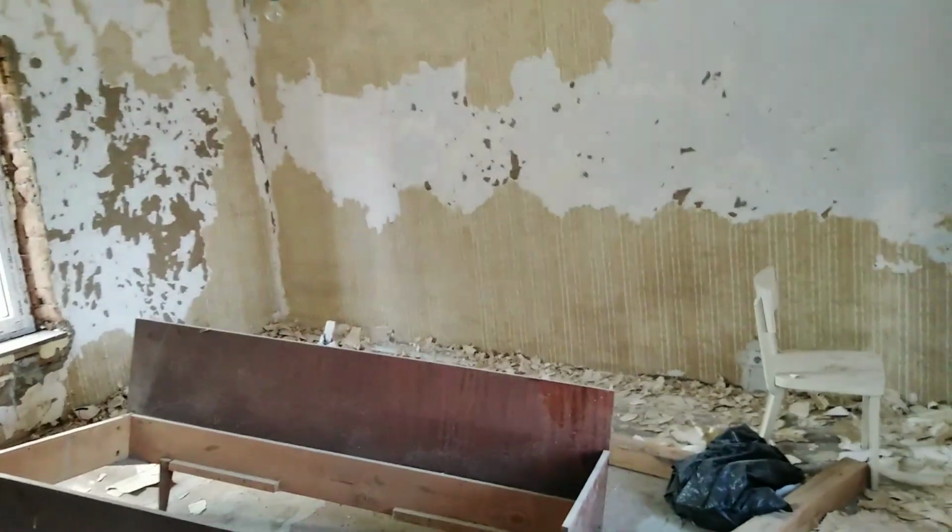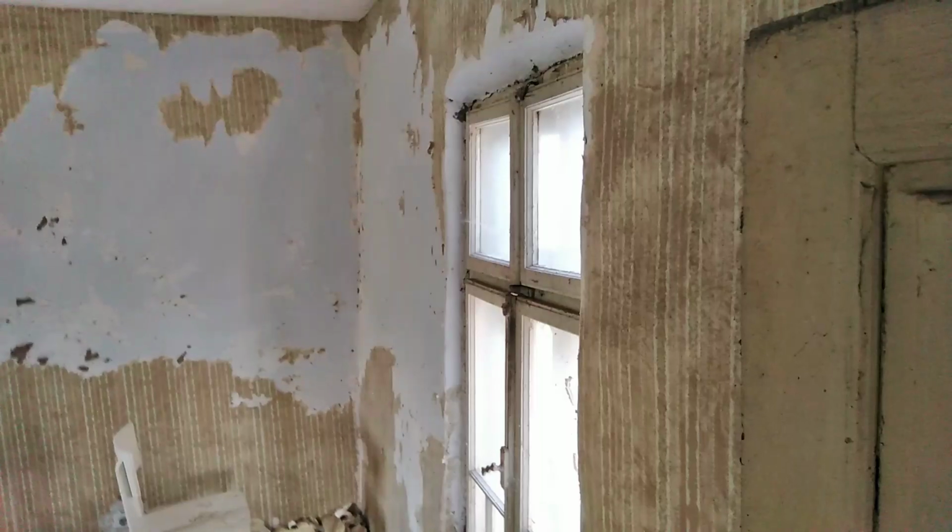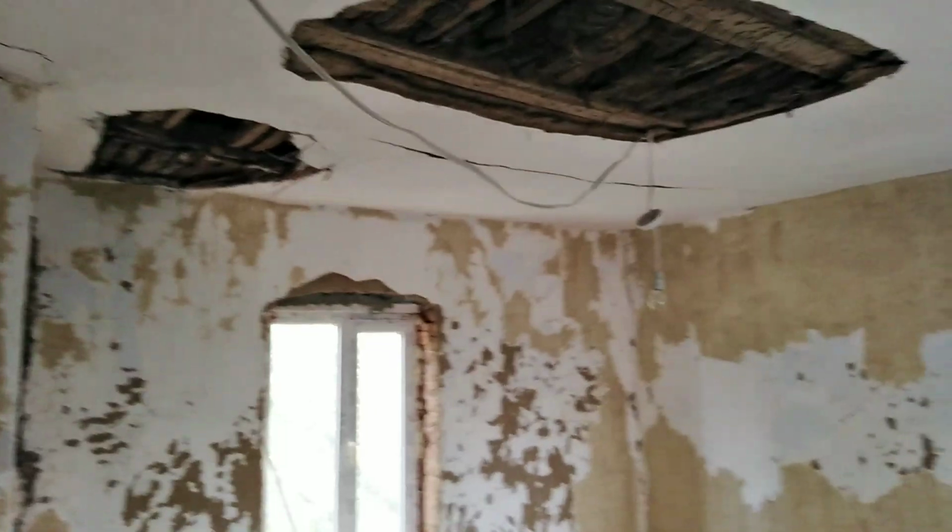Incredible job. Now, it took 2 people all day to actually do the wallpaper stripping in this bedroom here, and they've made a really good start. So they've stripped a lot of it back. You can see on the floor the evidence of that, and we've still got a bit of ceiling to take down there. But the biggest job that was done, one of the biggest jobs, was this room here.